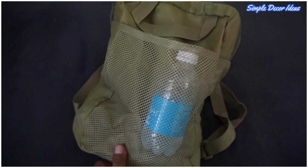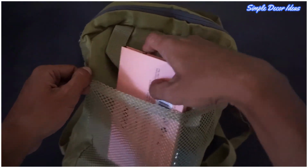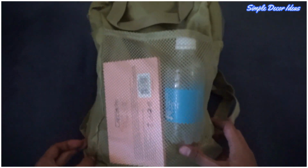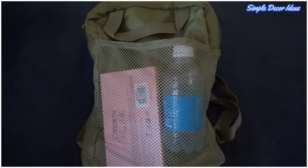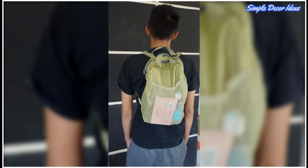The added mesh pocket is there, so you can keep your essentials like a cap handy for use. The fabric is made of recycled polyester. Using waste as a resource takes us one step closer to a more sustainable future. There's a mesh compartment in the front, perfect for a hat, water bottle, or shawl.